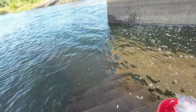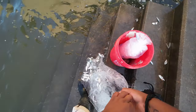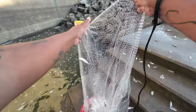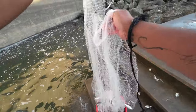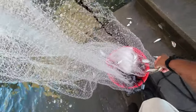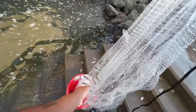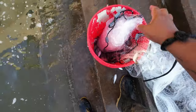Wow. One cast is gonna do it. Plus that beautiful drum. There's a crappie, can't keep that. Ow, he got me. All right, crappie. That's a lot of bait. Sure there's no illegal fish in here. I think we're good.